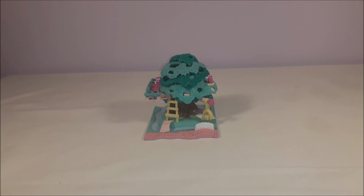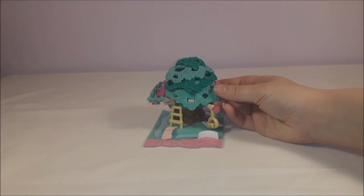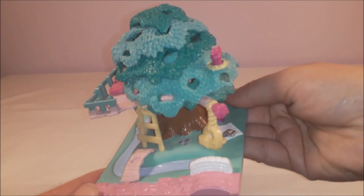This is the Tree House Playset from 1994. So this is one of the smaller playsets again. We've got two figures in it, which we'll be looking at in a minute, but first let's take a look at the outside of the set itself.